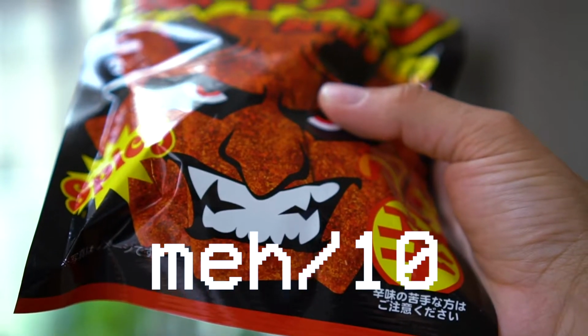Now, taste-wise, is it good? It's just like a bit spicy. It doesn't have any taste. It's salty. It's really spicy. Meh. And really airy. Meh. I rate this a meh out of 10.